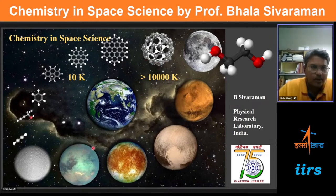Right, and you can see here, along with the solar system objects, we do have some of these molecules listed here. So we are going to look at molecules which make up the solar system objects and so on. And behind these, you can see the deep space and the bright spots.